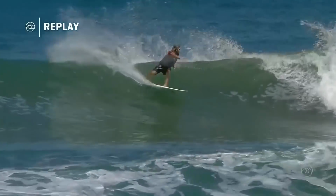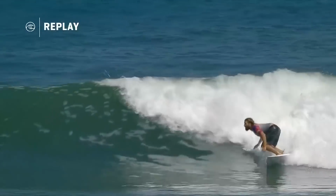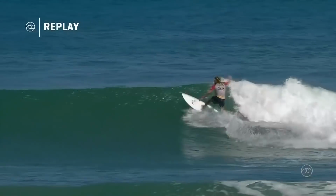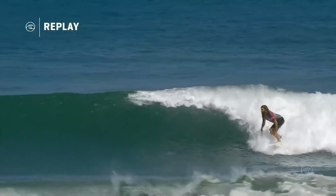This could be a social media moment. Who do you think is winning the battle of the beards? Let us know. Oh, look at that carve. Goodness me. Going to town.